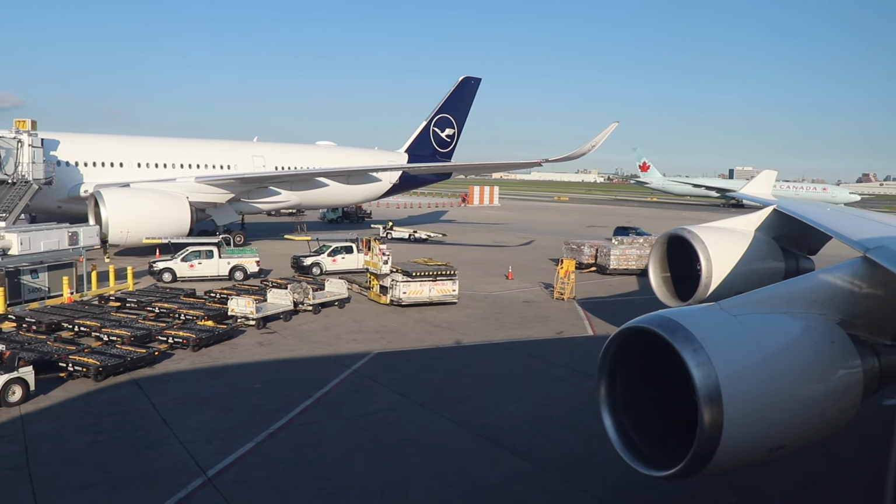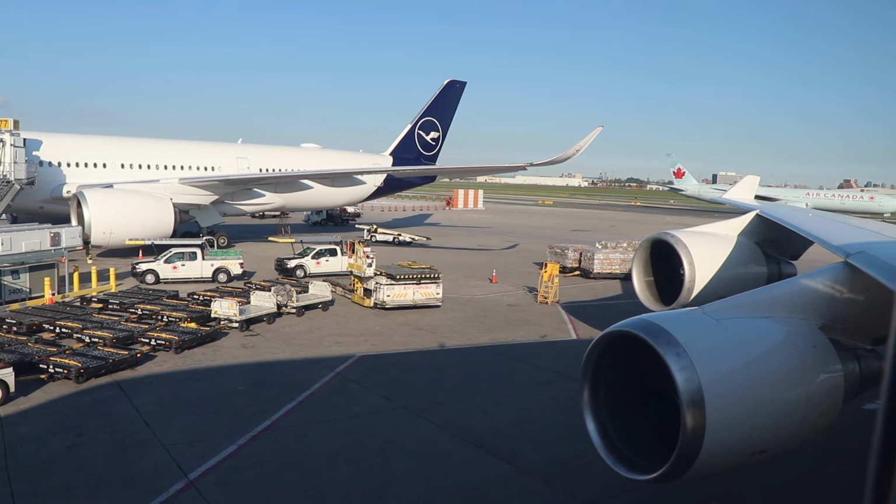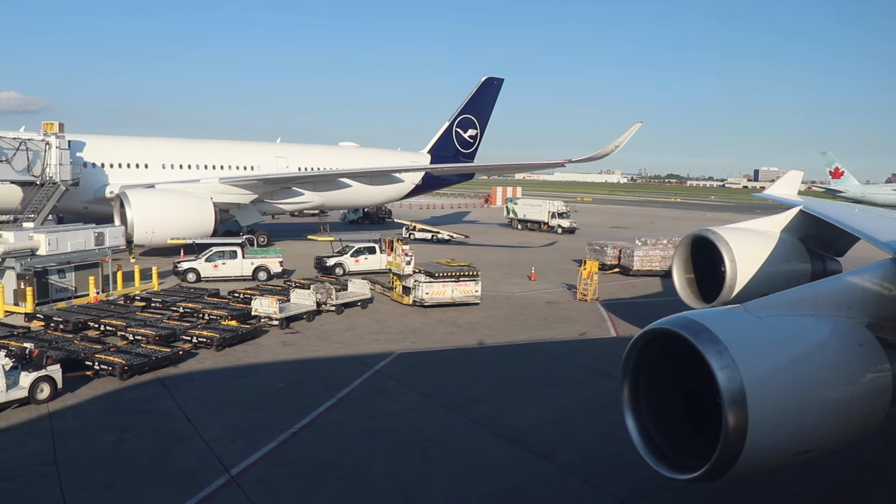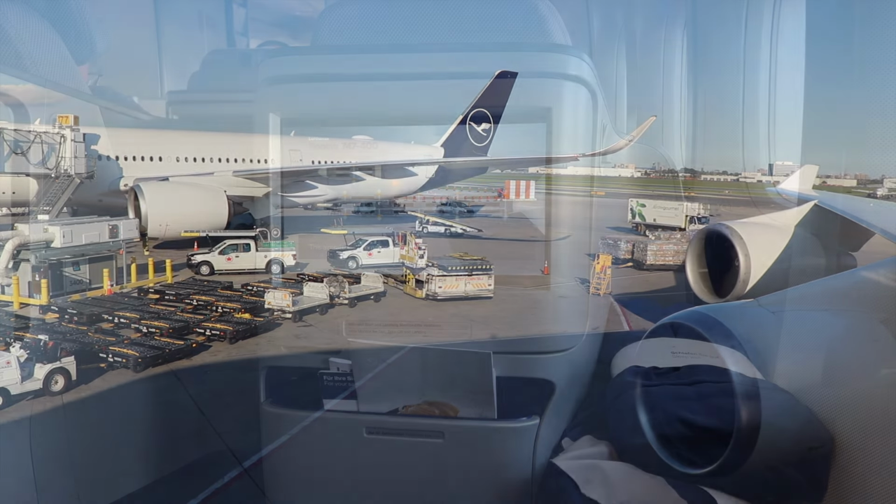would choose a 747-400 any day over a new business class product. And I think this majestic wing view is already a reason enough to fly this aircraft.